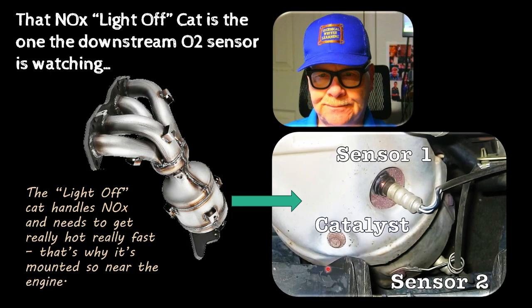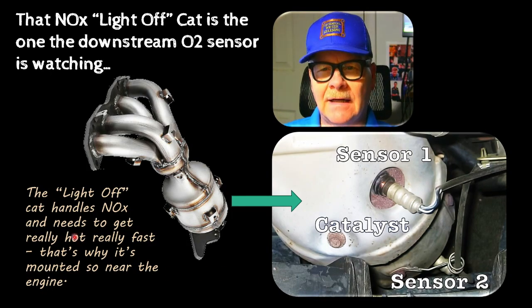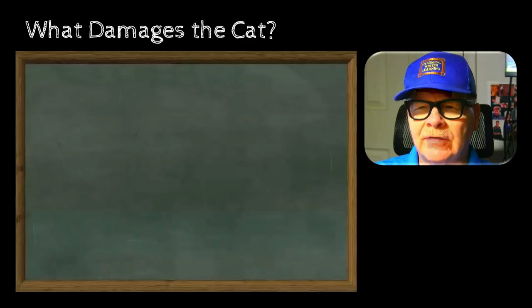I've seen this happen. The light-off cat handles NOx and needs to get really, really hot, really, really fast. That's why it's mounted so near the engine. I'll talk about that again just briefly in a minute.